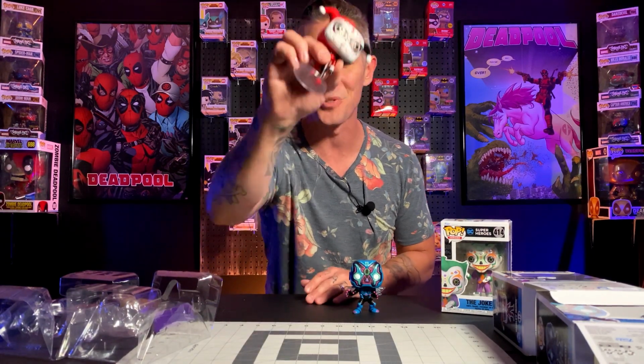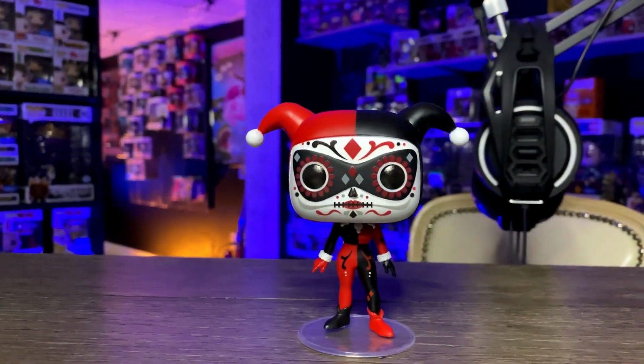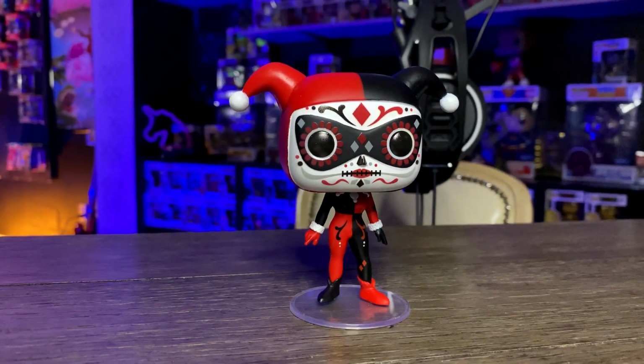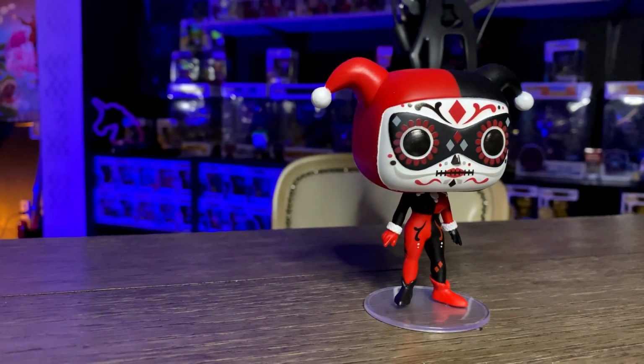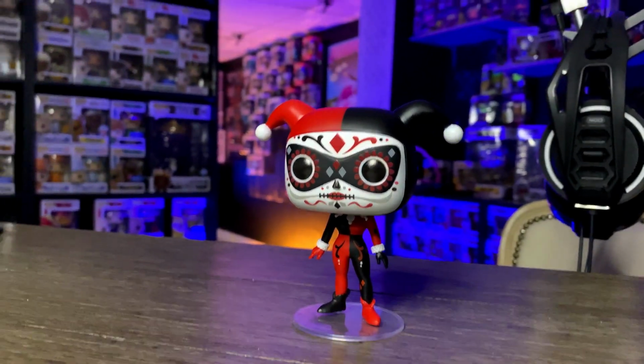Let's take a closer look at her. Harley Quinn is really fire. Now, once again, her face looks like it is printed. I'm not sure, I'd have to do some research to figure out how they would do a printed face, but I am pretty sure that's what's going on with these guys.